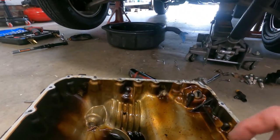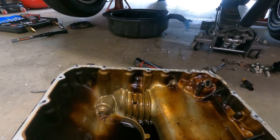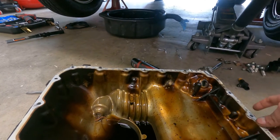So what I'm going to do is go ahead, dump out the rest of this little bit of oil, clean this thing up, and make it look brand new, and then we should work on the fun part of sealing this off.